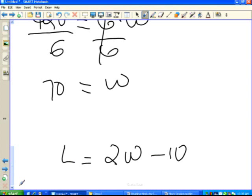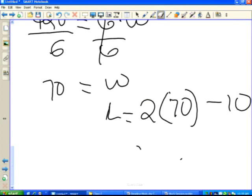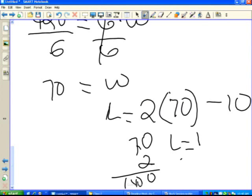Okay, we're going to have L is equal to 2 times 70 minus 10. Right, so what do we do first now? 2 times 70. 70 times 2 is 140. So we have L is equal to 140 minus 10. What is L? 130.